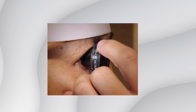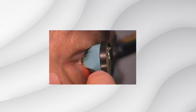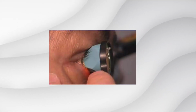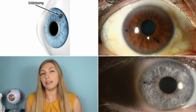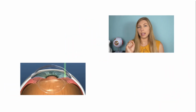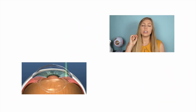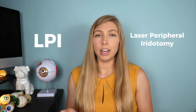A topical steroid may be helpful. You'd expect your doctor to be checking the eye pressure periodically over the course of at least an hour, often more, until things seem to be fairly under control. And then a laser peripheral iridotomy will be performed within 1 to 5 days after the initial attack. This is where a laser is used to make a small hole in the iris so that there's an extra pathway of outflow for this fluid so this doesn't happen again. An LPI or surgical iridectomy will be recommended within the first 5 days of having a glaucoma attack.